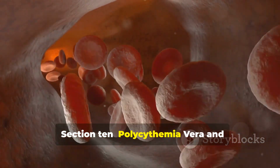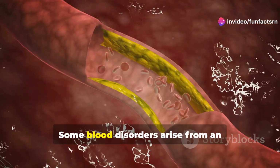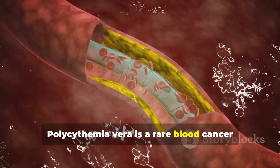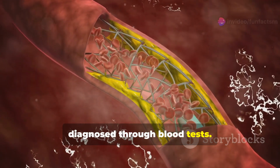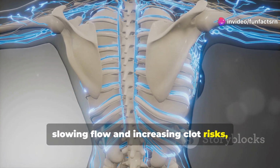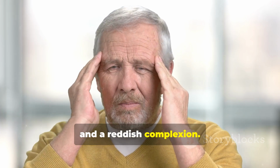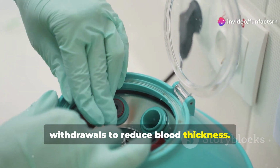Section 10. Polycythemia vera and hemochromatosis. Too much of a good thing. Some blood disorders arise from an overabundance of blood cells or minerals, which can be dangerous. Polycythemia vera is a rare blood cancer causing excessive red blood cell production, diagnosed through blood tests. This thickens the blood, slowing flow and increasing clot risks, leading to strokes or heart attacks. Symptoms include headaches, dizziness, itching, and a reddish complexion. Treatment involves regular blood withdrawals to reduce blood thickness.